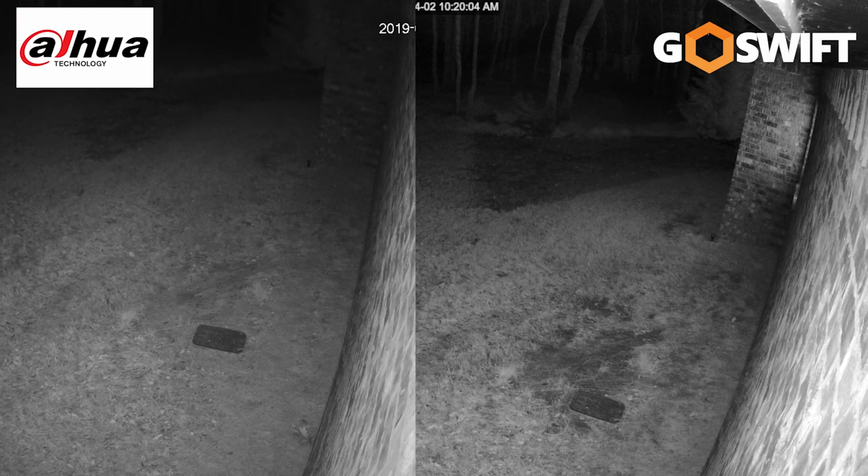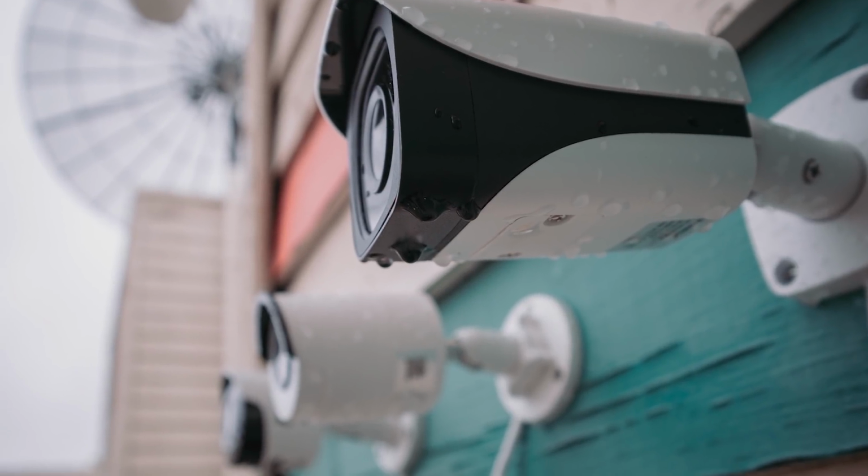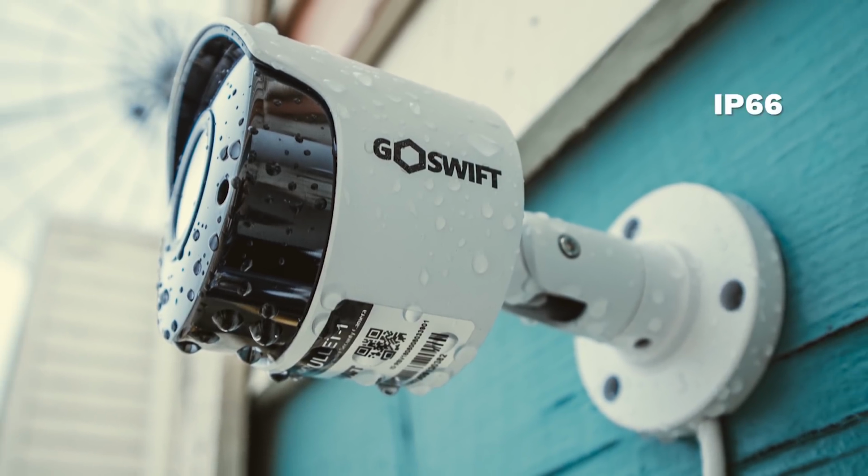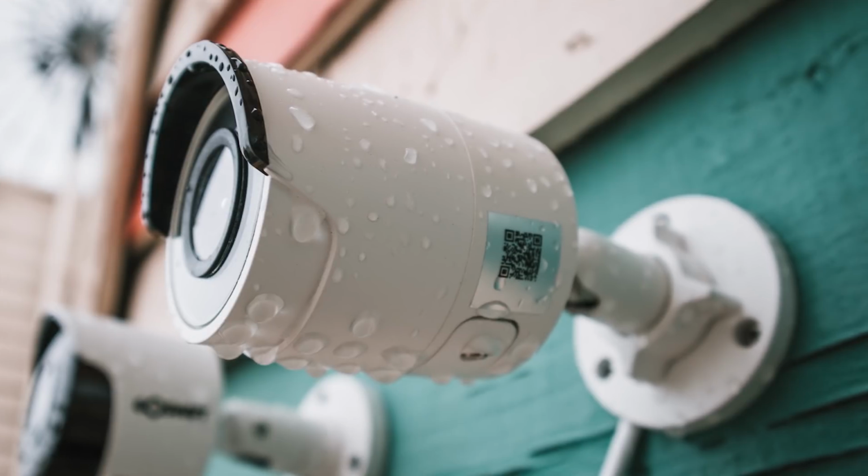Dahua's infrared range might look better on paper, but this GoSwift night vision really is super clear and maybe even a little bit more illuminated. Finally, looking at the weatherproofing of these cameras, all 3 models really can withstand pretty much anything that comes their way. GoSwift's weatherproofing is rated IP66, while both Hikvision and Dahua have an IP rating of 67.